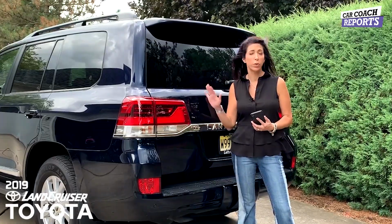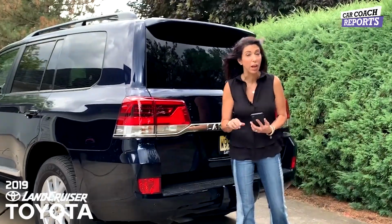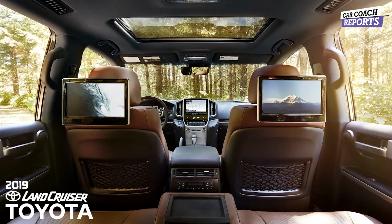There are a lot of pros with this vehicle. Love the DVD players, love the fact that it's a body on frame and it has true off-road DNA, which you don't see in a lot of full-size SUVs. The fact that this comes with all the features and there's no add-ons is a major plus.